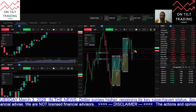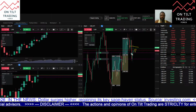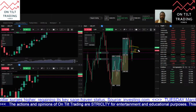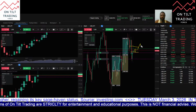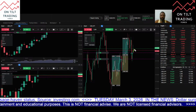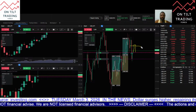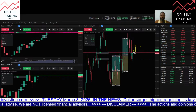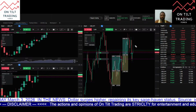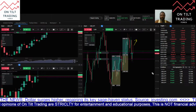Option number 2, price gives a body candle close inside of the fair value gap, which would give a higher probability of price failing the gap and returning to the buy side. Or option 3, price gives a body candle close outside here and above the fair value gap, which would give a higher probability of price failing the gap and returning to the buy side.